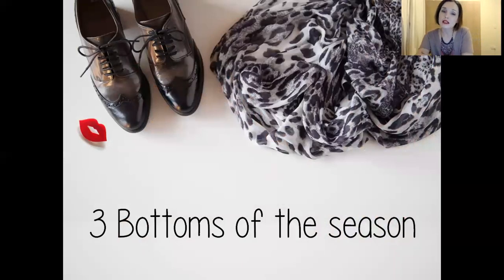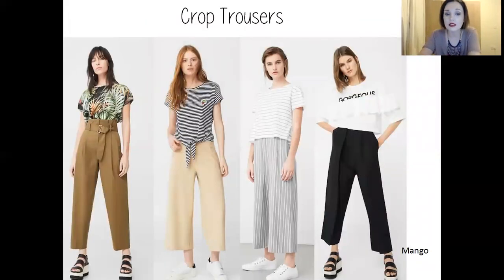Okay, guys, so next up we have 3 bottoms of the season. So I've identified definitely crop trousers. They've been in fashion already for quite a few seasons, and with each season I've noticed that it just gains strength all the time, basically. So we have definitely crop trousers in all sorts of different styles. Can be plain, tailored, or kind of chino style. Lots with either high waist or stripes or with some pleats.